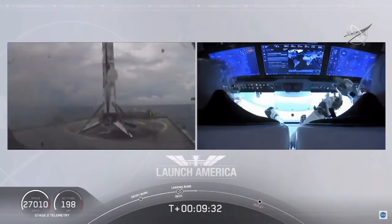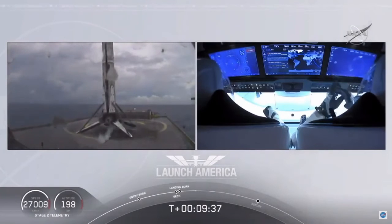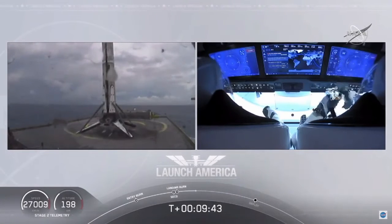Falcon 9 first stage successfully landed. And you can see on your screen, Falcon 9 has landed. This is the first Falcon 9 to carry humans to orbit, so very exciting for us.